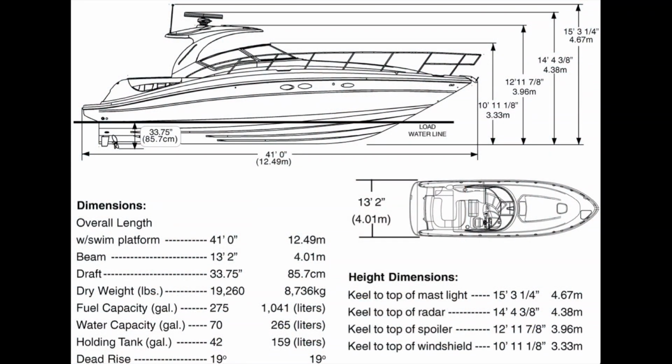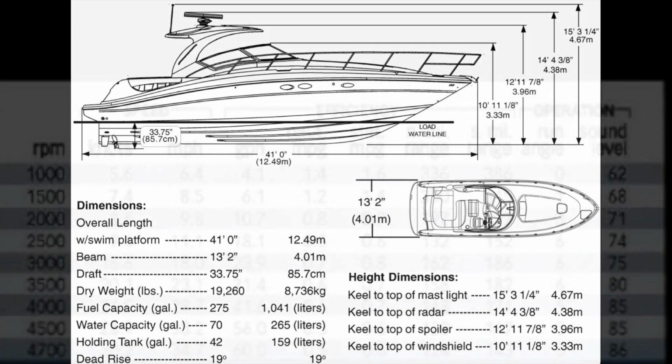The Searay 390 is 41 feet overall when you include her swim platform. She has a beam of 13 feet 2 and draws about 3 feet. Her displacement is 20,000 pounds, and she carries 275 gallons of fuel. The 390 can be powered by either Mercruiser 8.1 gas V-drives or sterndrives. With the sterndrive arrangement, the joystick is available. Additionally, there's also a Cummins diesel package, but that option is less common on this boat. So the gas boat is the boat you're typically going to find.